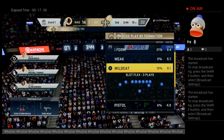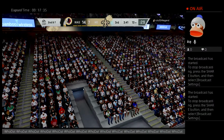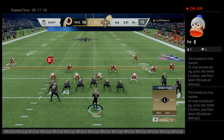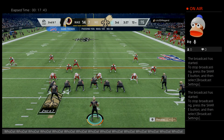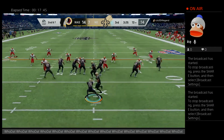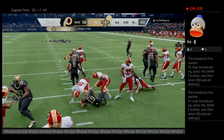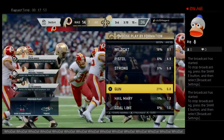Oftentimes we praise an offense for their variety of being able to hit people with the run and the pass. But in this game, how about what we're seeing from the safeties? They are all over the field. Doesn't matter if they threw it or if they're trying to run it. I don't think we've ever awarded an MVU, most valuable unit, but you're right. It might go to them in this game. I like that. MVU. Well done. And just not a ton of room to work with. He'll get it to the 15 for a gain of 2.